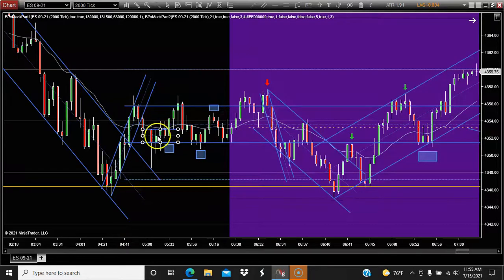We got some really tight congestion right here. This is a little after 5. I marked that. But yeah, we just start bouncing. Here, this is like the first failed second entry long, so I'm sure people got trapped going short here too. And then this, why did I mark this? I think I marked this like it was a break back into this congestion, but you can't go short there. First, maybe that's the failed second entry long kind of.